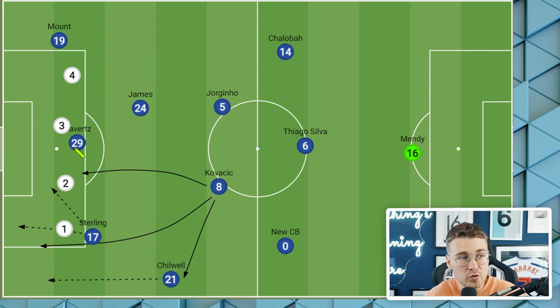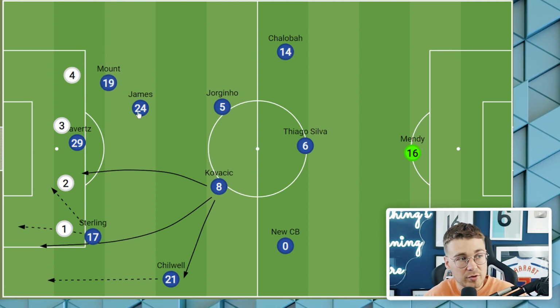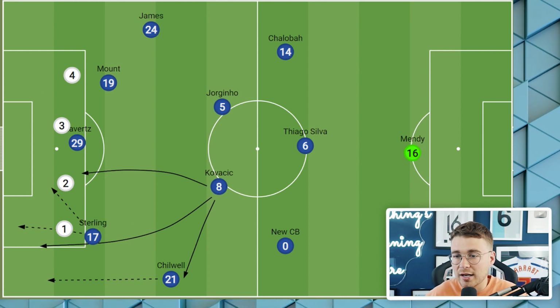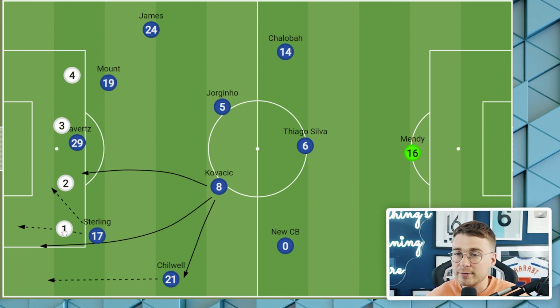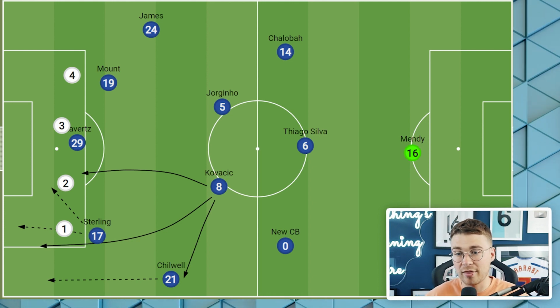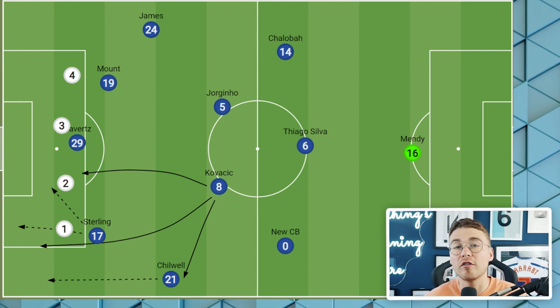Maybe Mason Mount moves outside and makes those darting runs into the back post here. I'm not sure they can switch that about as well, and the same the other way around. So it does provide a really lovely balance by having Sterling on this left hand side. Secondly, those darting movements in and around the box, accompanied by Chilwell's width and willingness to get forward, will provide someone like Kovacic with a lot of progressive options.